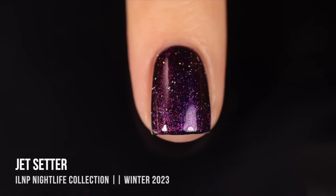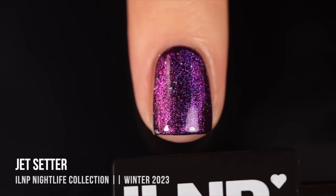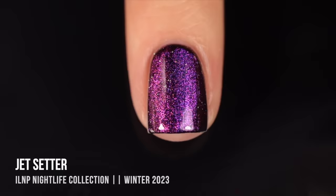And then when I magnetized this one in the aura slash velvet kind of style, I think that's when I was really able to see the differences between this one and High Roller, because you can see just how strong that pink color is. And especially when I move my nail around, you can see it getting a little bit warmer and even into that kind of coppery color. So another absolutely stunning shade, no matter which way you wear it.